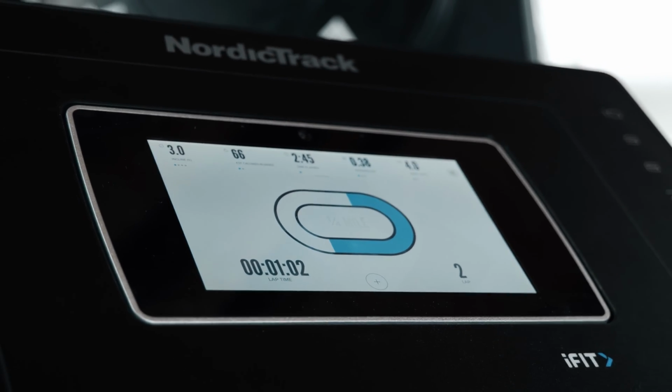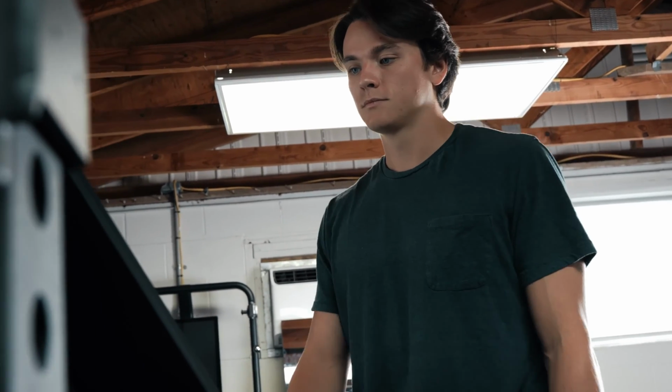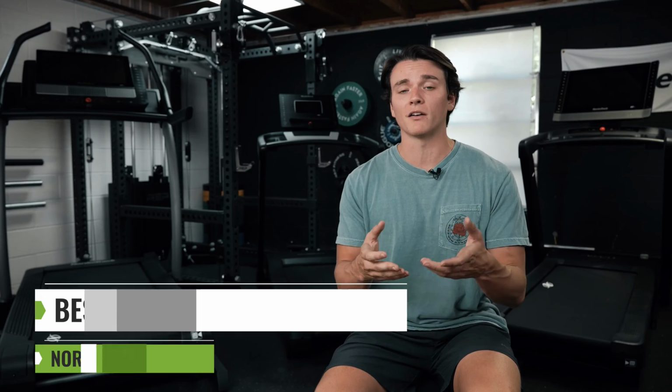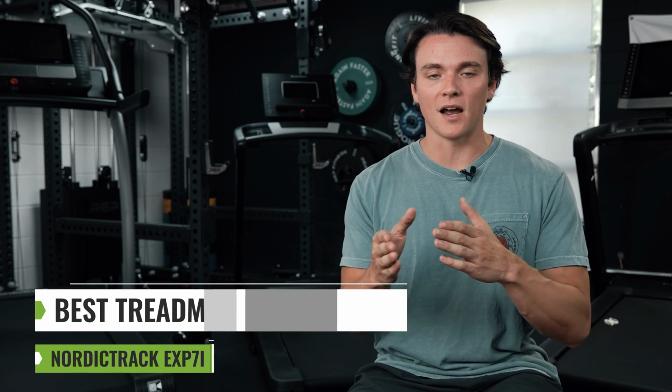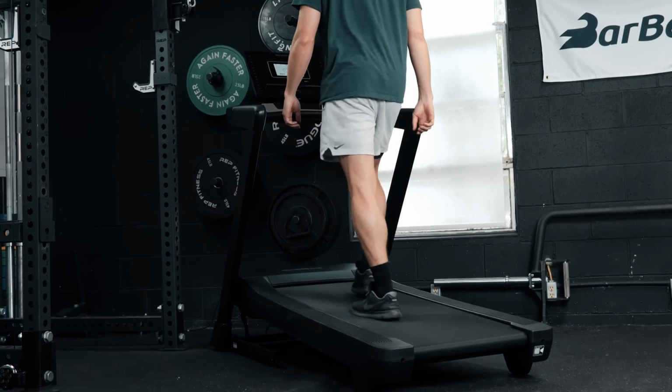Now, we also chose the EXP 7i to be our best NordicTrack treadmill for walking. Typically with treadmills, I'd base this off of the size of the rollers, but since the majority of them are 1.9 inches in diameter, I think it really just boils down, for me at least, to the actual strength of the motor. Remember, it's 2.6 CHP, so it's the weakest on this list.